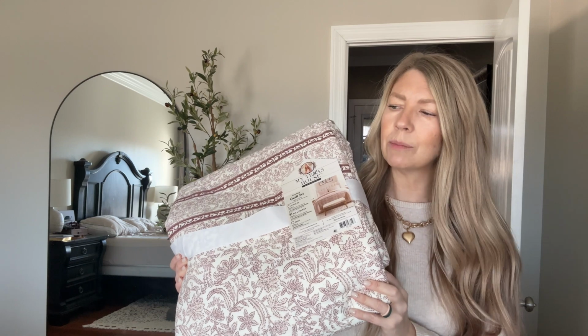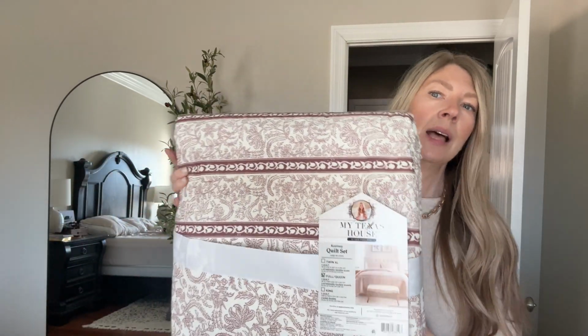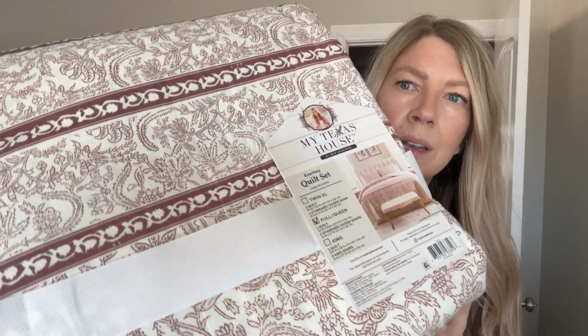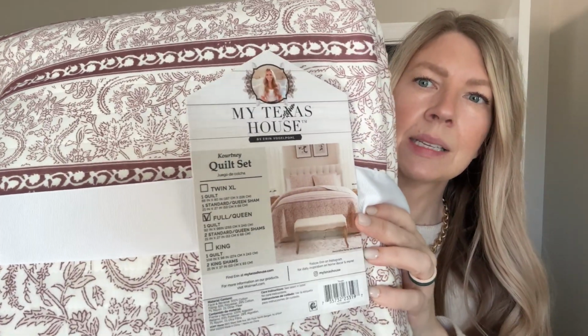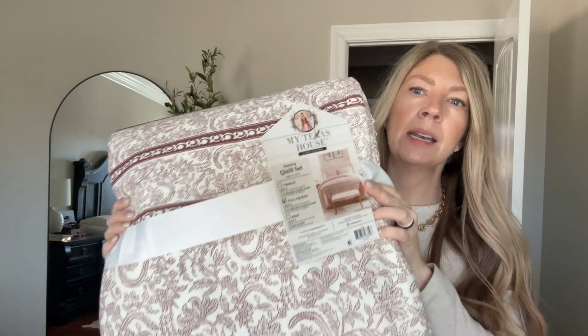I saw this online and I grabbed it. I'm not certain that I'm gonna use it. I'm not certain how well it's gonna pair with what I have in my head, but let me show you what I had in mind when I ordered it. Now online it says it's a taupe color, but I saw all the reviews said that it really pulled more like a mauve or a pink, which I thought would just be perfect for spring. But it's a My Texas House quilt set. It comes with the quilt and some shams, and it's reversible.